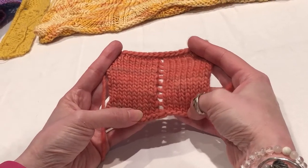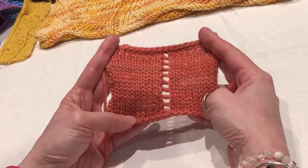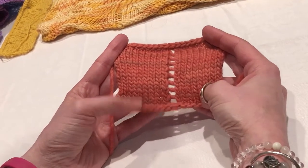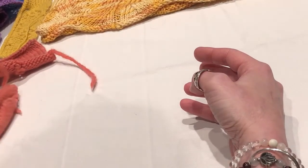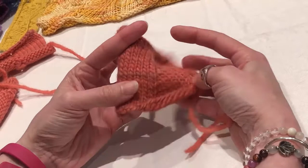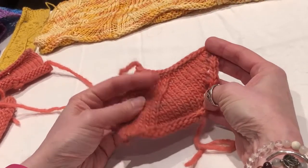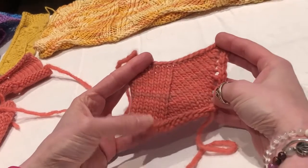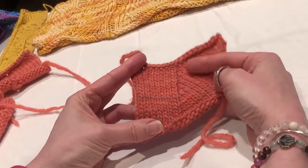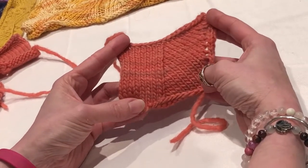Now this one, our decreases are here and our increases are here, and you can see there is no difference to the fabric on either side of the yarn overs. In this sample, the yarn overs are on the right side, the decreases are in the middle, and you can see the shape has changed. There's a slant now to the fabric, and it behaves much differently.